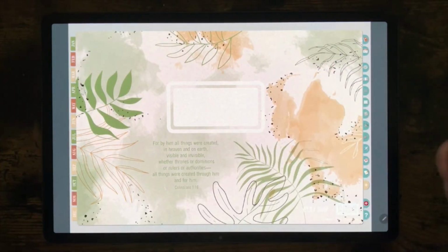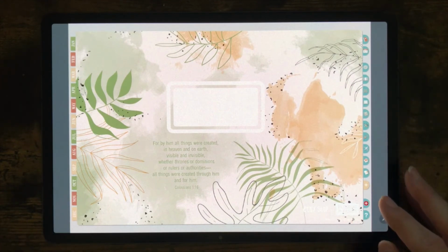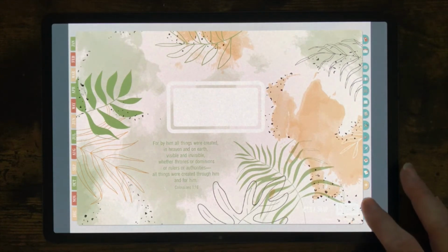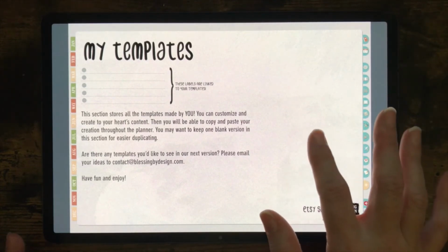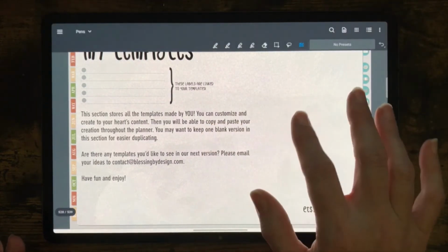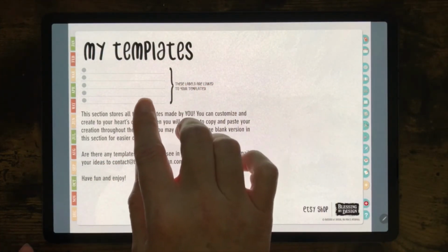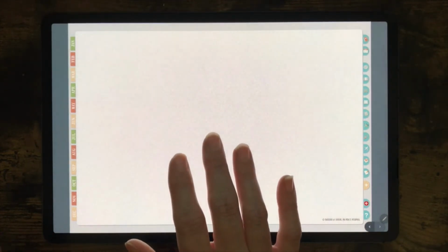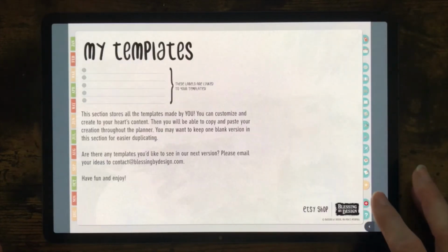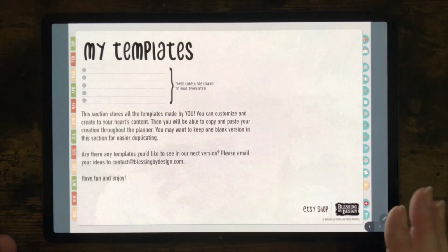So now I'm showing you the Natural Deluxe Digital Planner. At the bottom of our category sections, you'll find a white plus tab that has extra blank pages for creating your own templates or pages using tools in the app. There are lines on this landing page for writing the template name that you create, and they are already linked by each space so that you can have quick access to those 5 blank pages.